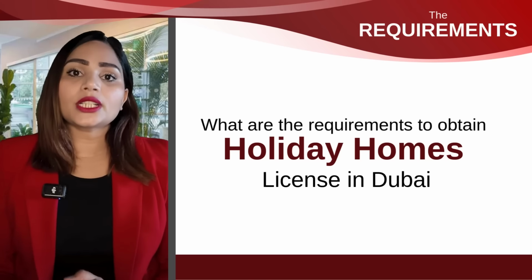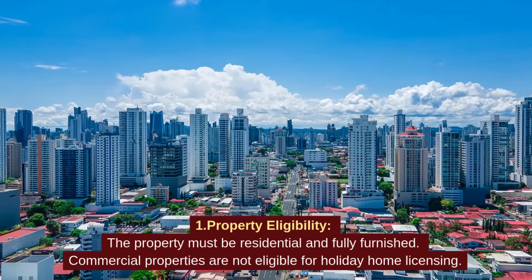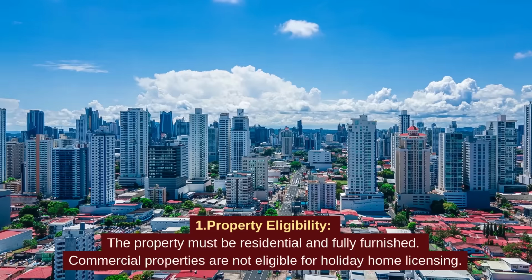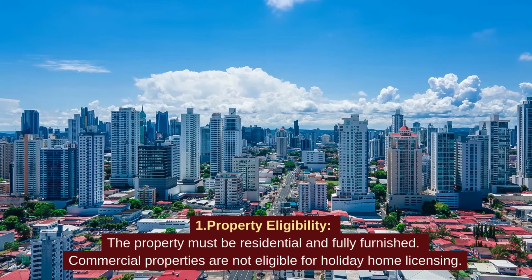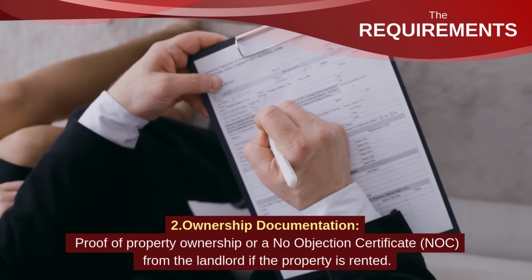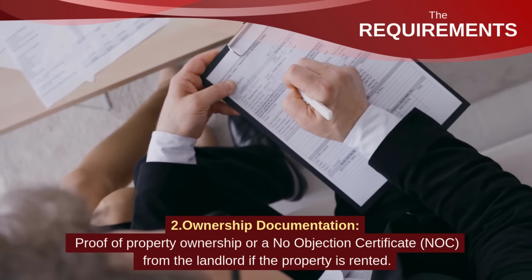Now we will cover the requirements to obtain a holiday home license in Dubai. Number one is property eligibility. The property must be residential and fully furnished. Commercial properties are not eligible for holiday home licensing. The second one is ownership documentation: proof of property ownership, or a no objection certificate from the landlord if the property is rented.